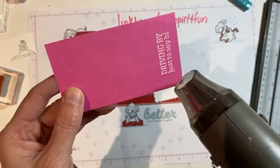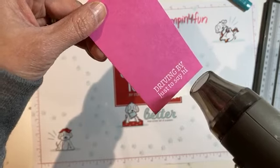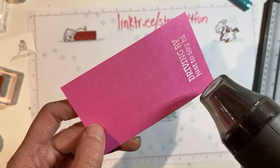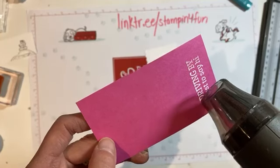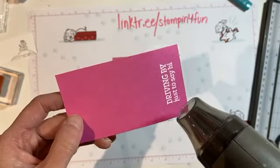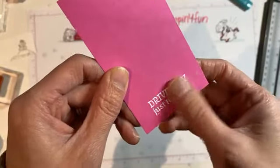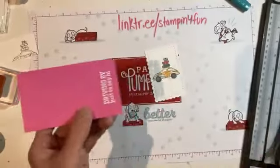Okay. So the powder sticks to the Versamark ink, and then the heat is going to cause a chemical reaction that will cause the powder to melt and go shiny. Can you see it there? See how it brightens up and goes shiny? Okay, so I think that is it. Okay, so now it's gone all white and shiny, and if you were here with me, I'd pass it around so that you could touch it and see how it's a little bit bumpy too. So it's great.